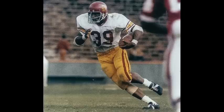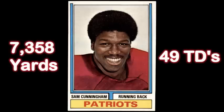Running backs Jim Nance and Carl Garrett left town, so the Patriots selected Sam Bam Cunningham with the 11th pick out of USC. This battering running back played 9 years for the Patriots, rushed and received for 7,358 yards, and scored 49 touchdowns. The Patriots score an A-.